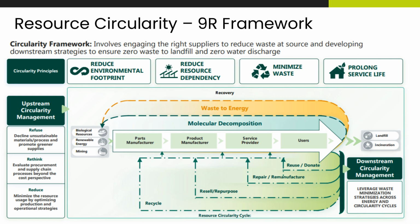Downstream management involves waste-to-energy processes and molecular decomposition to break down waste sustainably. This approach diverts waste from landfills and incineration, ultimately leading to zero waste and sustainable cycles. By leveraging these strategies, we can significantly reduce environmental impacts.